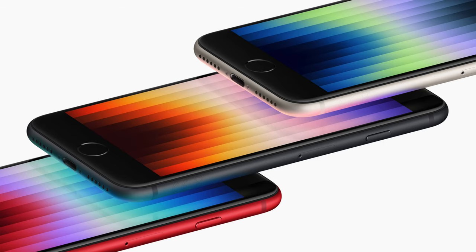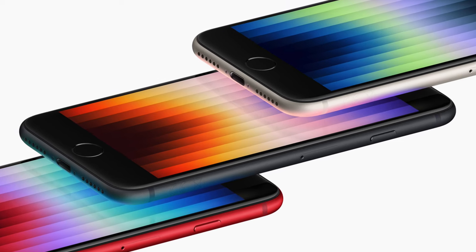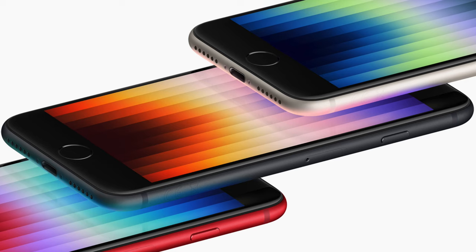And colours I also think won't be coming down to the SE because I can see that also being a selling point for the higher end iPhone models, so Apple offering the basic colours with the SE like they've always done makes sense.